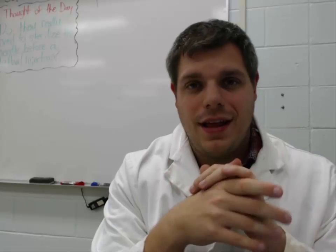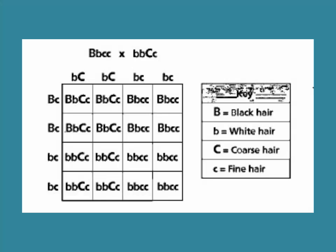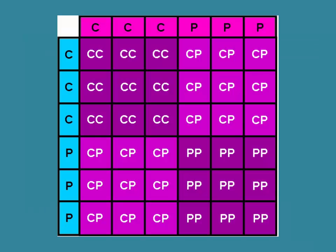And the second you start talking about multiple genes, even let's look at a Punnett square with 2 genes in consideration. Instead of 4 possible outcomes, there are 16 possible outcomes that the kids could possibly have. And that's just 2. If you bump it up to 3, it starts getting a little crazy. Punnett squares start getting really complicated.